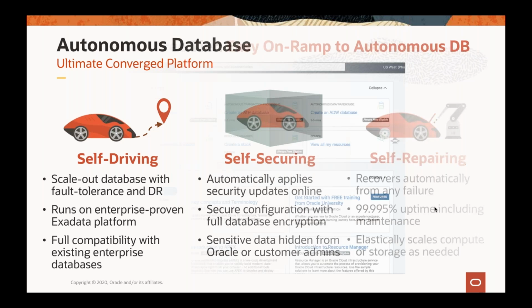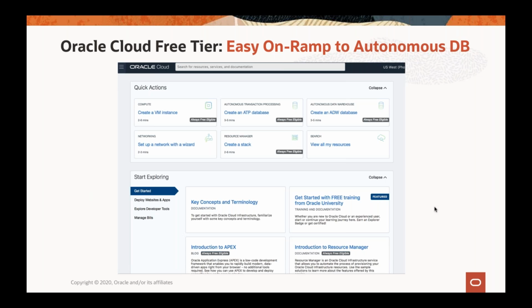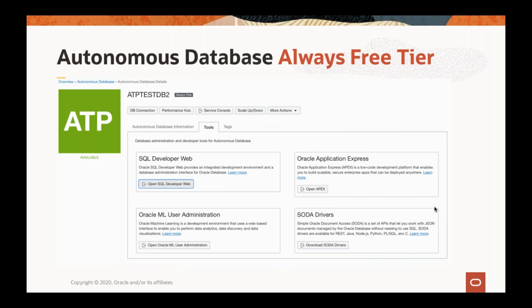Now, it is very, very easy to get started. And I've actually been doing this myself to just get a feel for how simple it is. So you can actually go up to Oracle Cloud and sign up for the Cloud free tier. And you can there create yourself a database that's autonomous, either for transaction processing or for analytics, either way. And once you've done this, you can then go to your database you just created. This is a database I created just a few minutes ago, actually today.